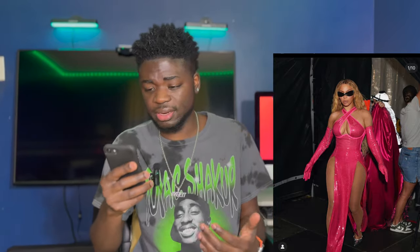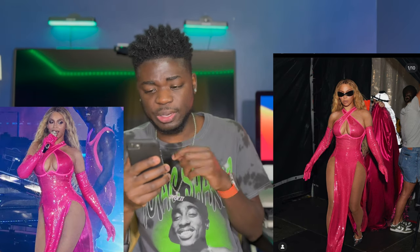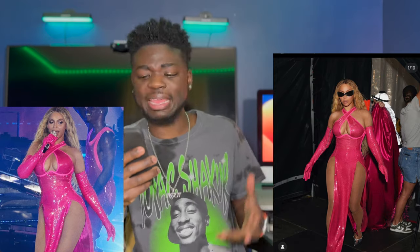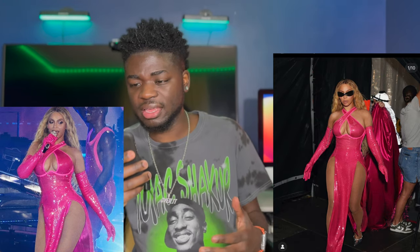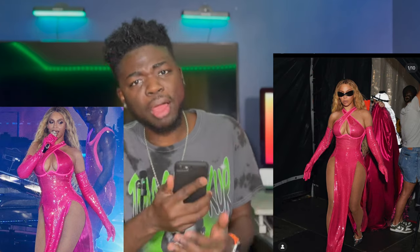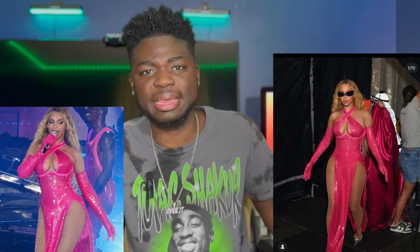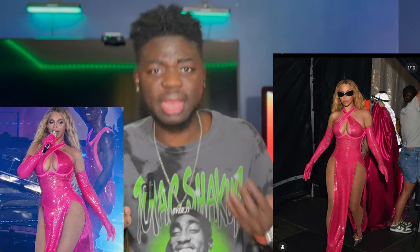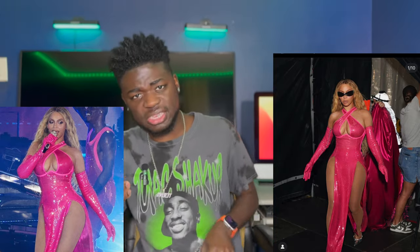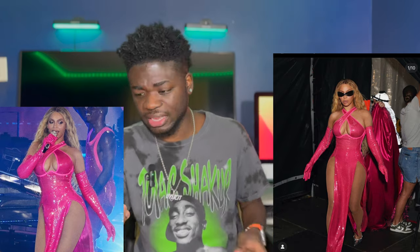And I loved it. Y'all look at this picture right here. Just look how it looked. It matched the light, it matched the theme of everything. It was just so amazing to see, and it just lit up my timeline with this pink outfit that Beyonce wore. I give this a 10 out of 10. She need to wear this again, which I know she ain't, but she need to wear this again, period.